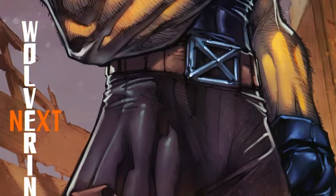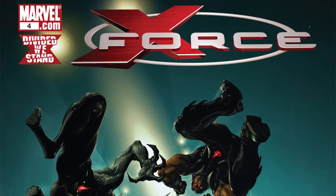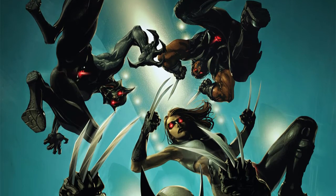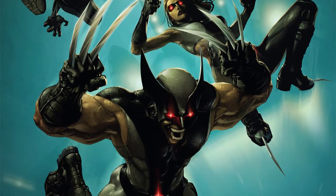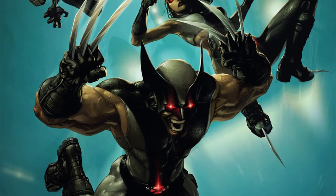Number 4, DeepBoyce. We are going with the X-Force Wolverine costume. This costume first appeared in X-Force Volume 3, number 1 in 2008. And listen, rocking the black and gray suit with a little bit of red in there with the X-Men belt and the red eyes.